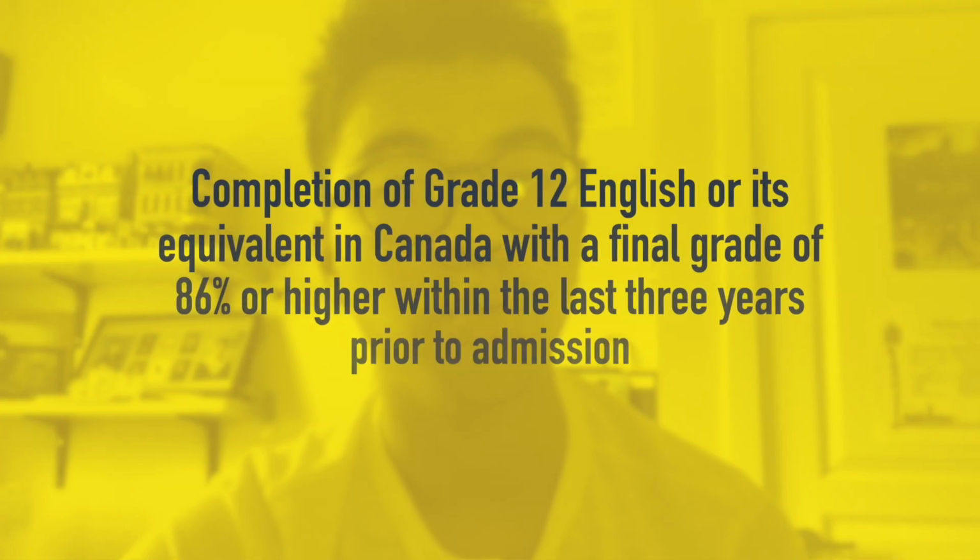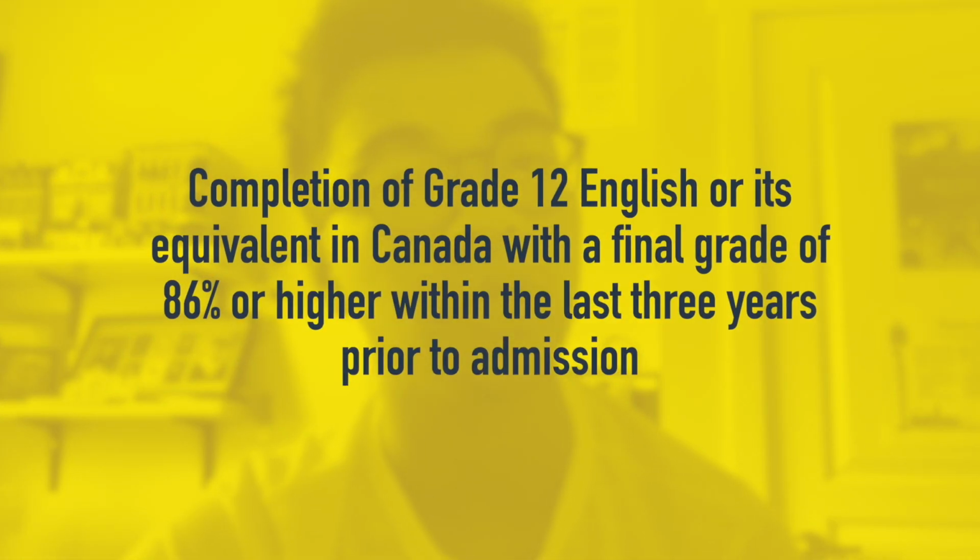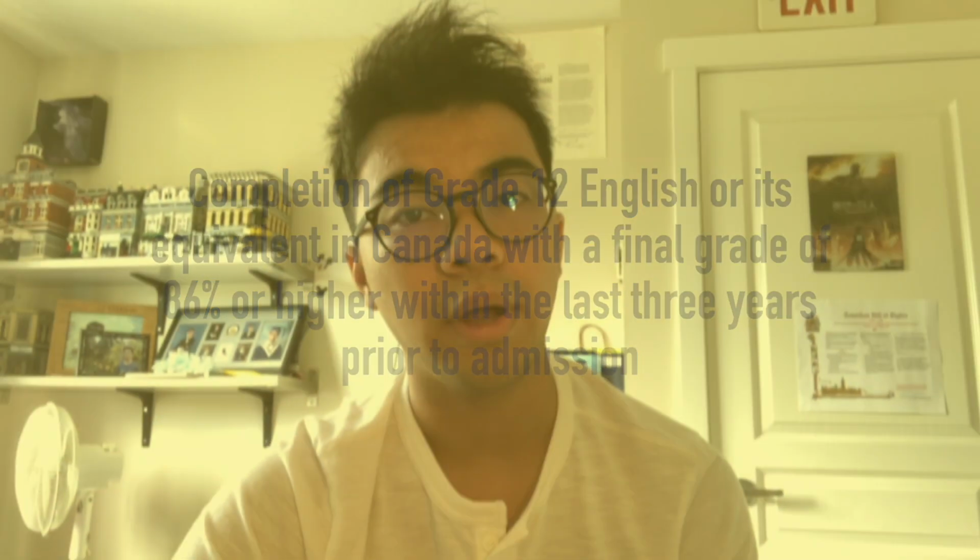If you did university, then obviously a completion of a recognized degree program from one of these accredited universities in which the whole of your instruction was in English would work. And if you completed grade 12 English or its equivalent in Canada, you can use your final grade, which must be 86% or higher, but this must have been done within the past 3 years prior to your admission. So right now your two options are either completion of a degree or completion of grade 12 English, but there's also a bunch of other side routes that you can go with.